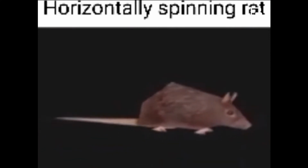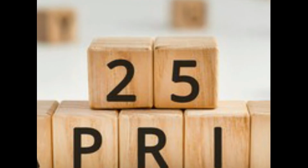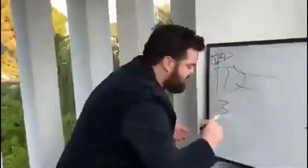Then on April 25th, I did some research. Essentially, I tried to figure out if this was possible. I just looked at other shelves that people have made woodworking, just to see how to make this possible. And then finally, April 29th, I spent 3 hours remeasuring the wood, redoing some math, and redesigning everything for the third time to make sure it all worked properly.